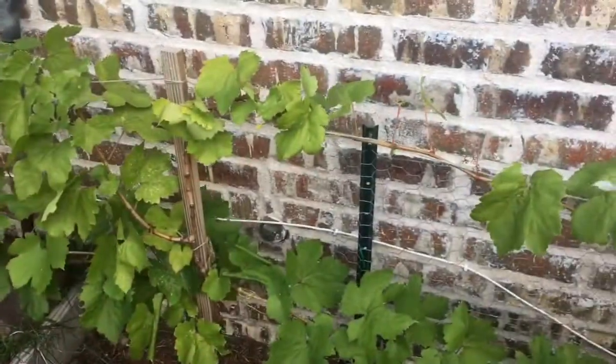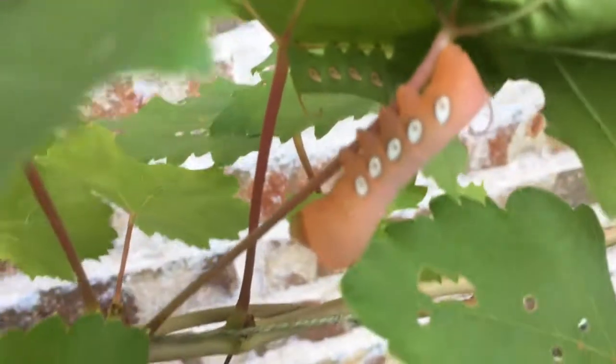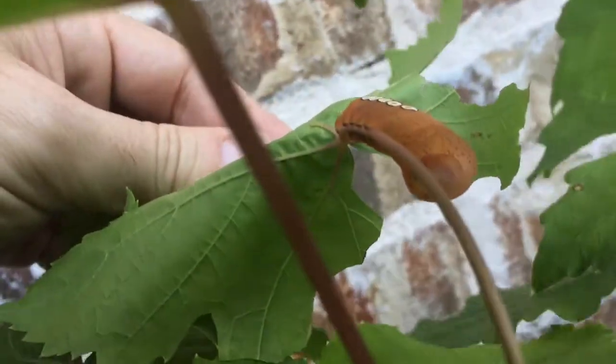So I decided to inspect the plant. Upon further inspection, I'm baffled. They look like hornworms, but I don't know what they are. Let's go take a look at what I'm looking at. All right, so let me show you what these things look like. This is crazy, guys. Like I said, it looks like a hornworm, but it's got a tail and the face. It's got like no face.